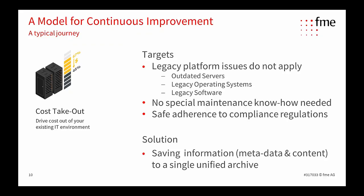So when you take this application and you archive it, the cost takeout is all of the savings that you glean from that. You can take that IT investment, or those dollars, and leverage that for innovation. So the solution is saving information, both metadata and content, into a unified archive, and we're going to talk more about that from an EMC InfoArchive perspective.